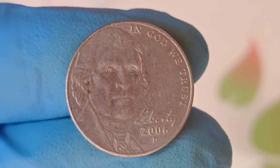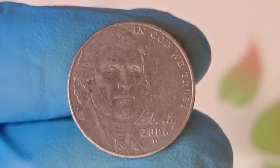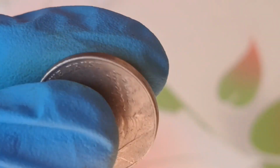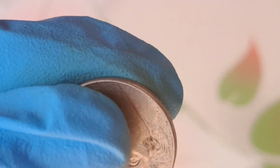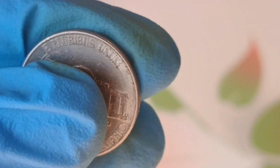Next, 2006 5-cent Jefferson Nickels USA coins today. If you're a coin enthusiast, collector, or just someone who loves finding hidden treasures in your change, you won't want to miss today's video. We're diving deep into a coin that could be worth a lot more than its face value. That's right, we're talking about the 2006 5-cent Jefferson nickel.